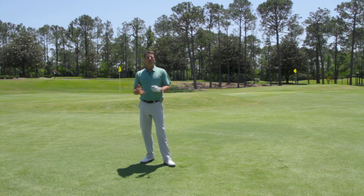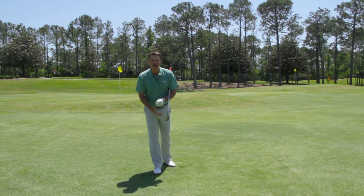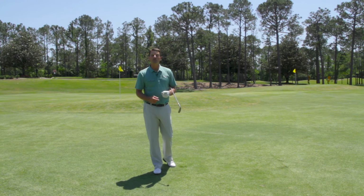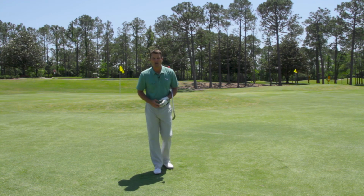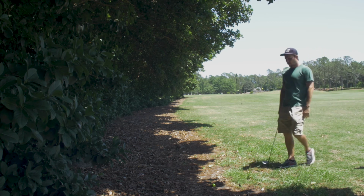So I like both of those. Draw it, fade it. Which one works better for you? Centerness of contact, and I think you'll find that might even translate into your full swing as well. I got one more shot for you. Let's go.